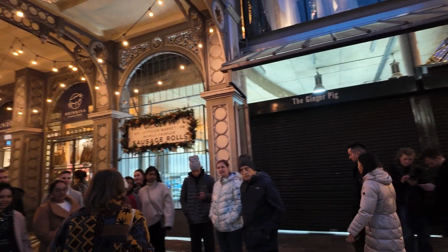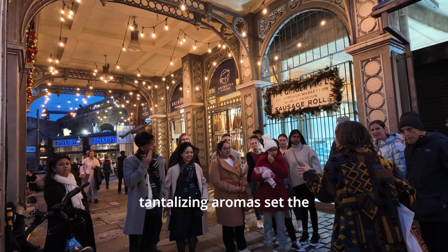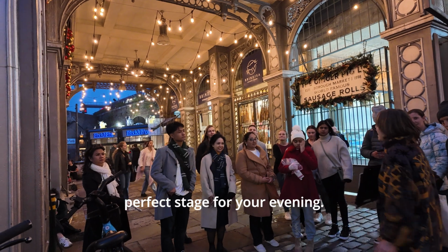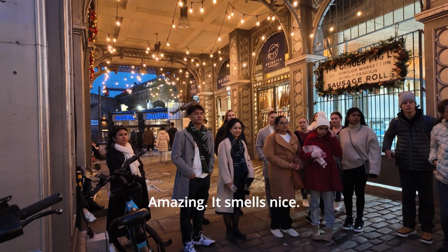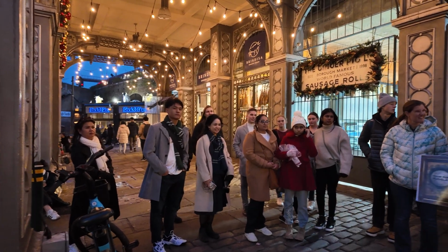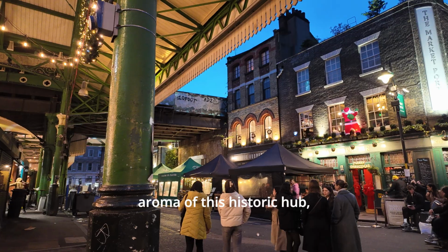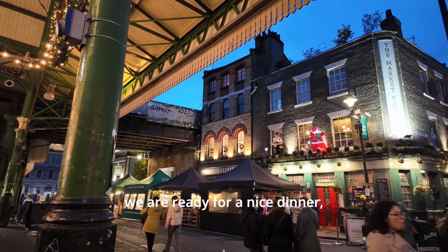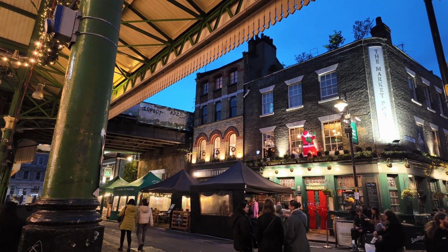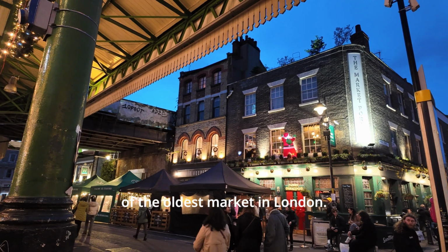Here, the lively atmosphere and the tantalizing aromas set the perfect stage for your evening. Amazing. It smells nice. After smelling the tantalizing aroma of this historic hub, we are ready for a nice dinner, London style, in the middle of the oldest market in London. How beautiful.